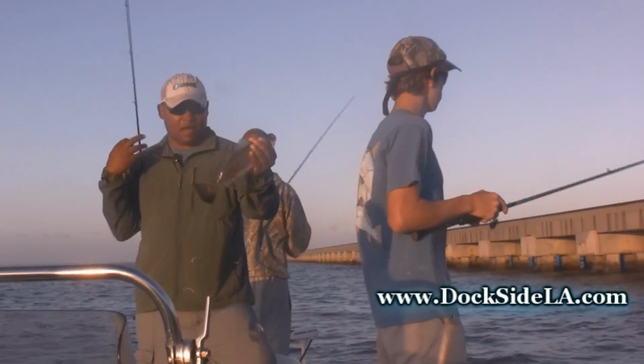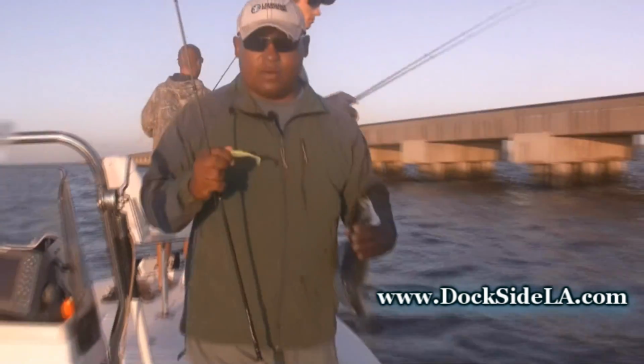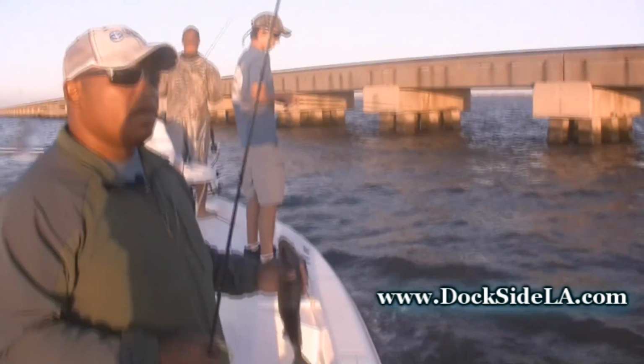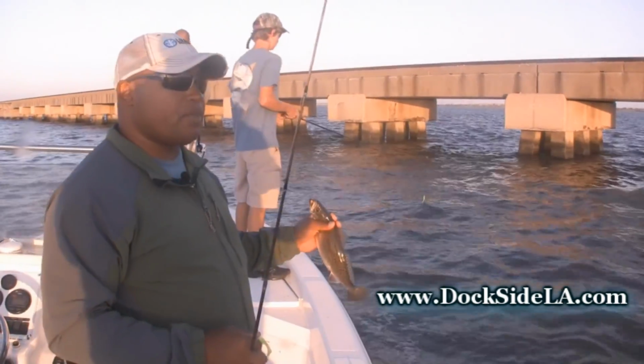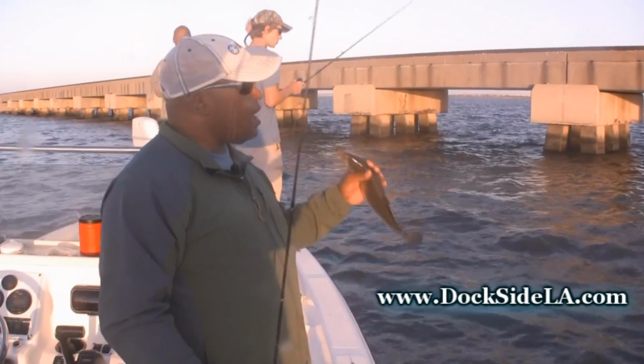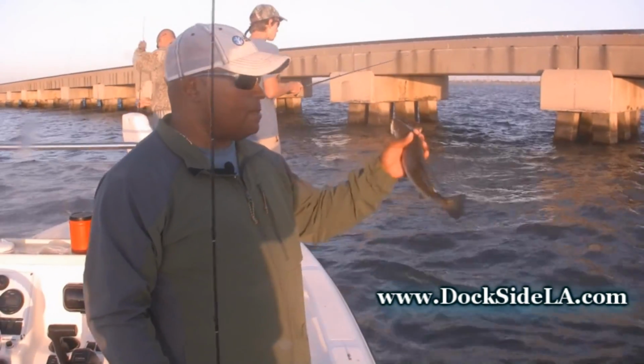Quality fish. Another thing you want to keep in mind when fishing the bridges, you kind of want to vary a few things. We started at fire break 3. We made our first pass. We probably picked up 10, 15 fish. A lot of times those fish will be right up against the pile, right?